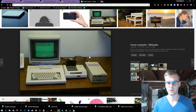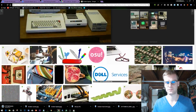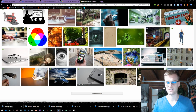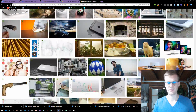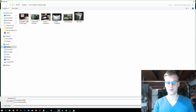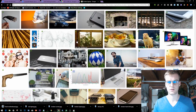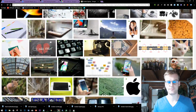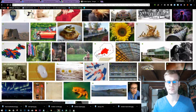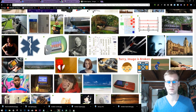Old laptop. That's not an old laptop. Oh gosh, that was definitely not a laptop. We'll just say fried motherboard. All right, that's probably good for now.